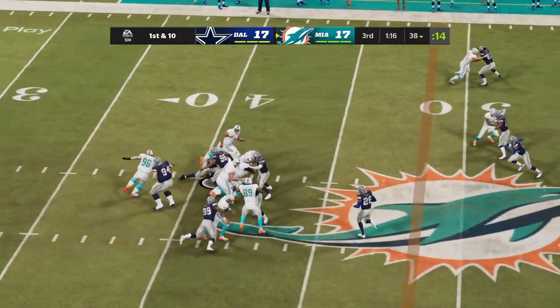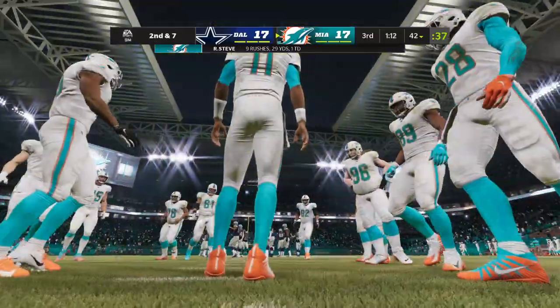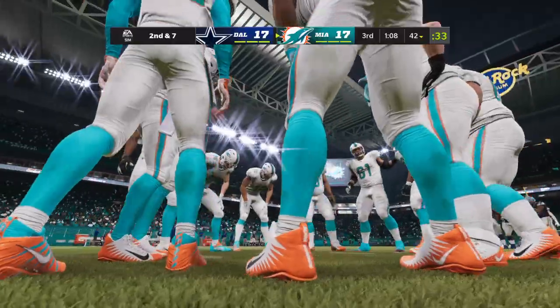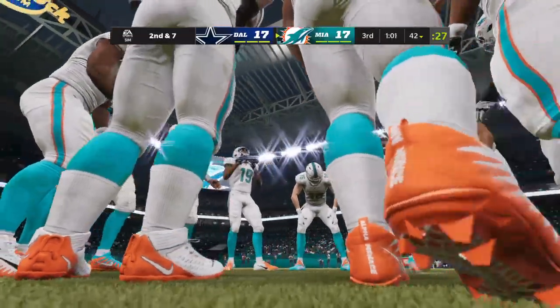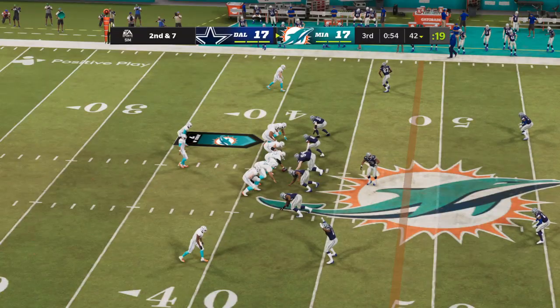Here's a handoff out of the gun. And not a whole lot of room to operate there on the first down run. He gets maybe 3. Three yards on that last carry. Here's 2nd and 7.